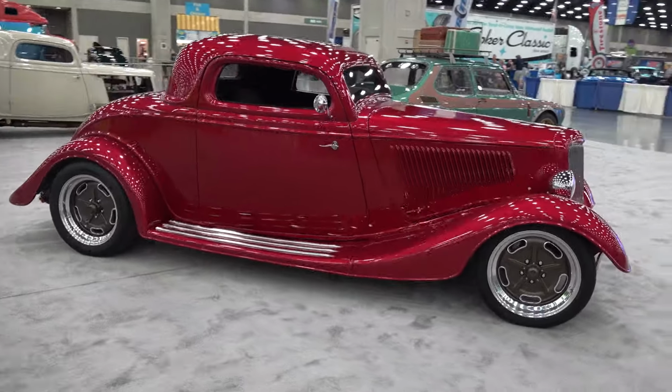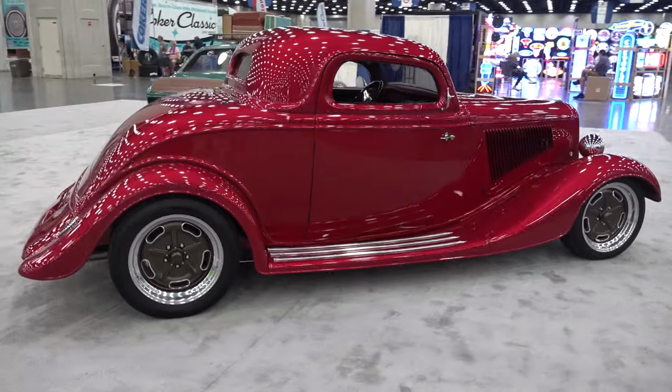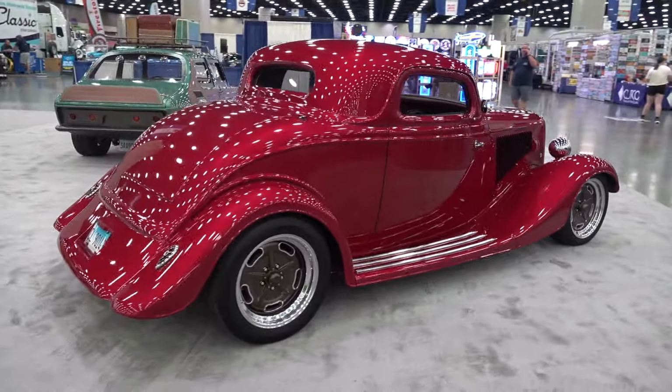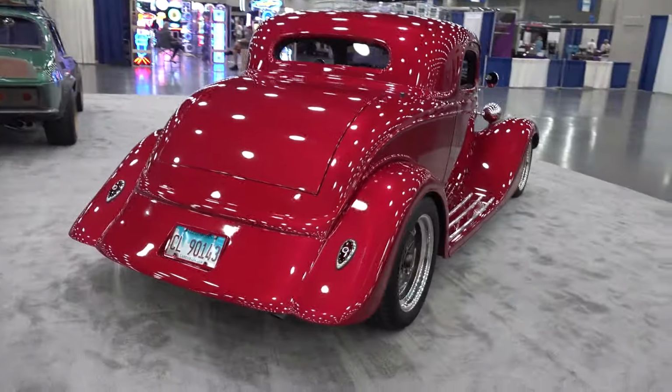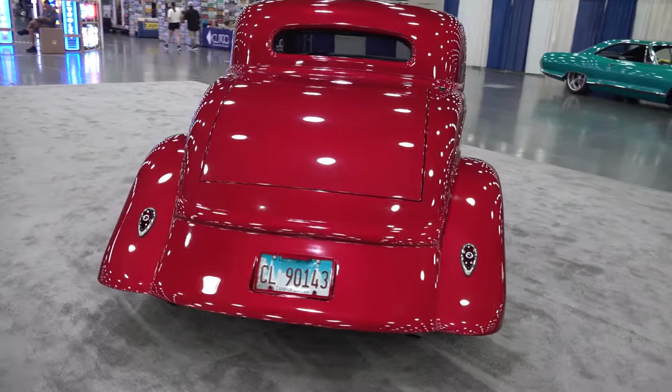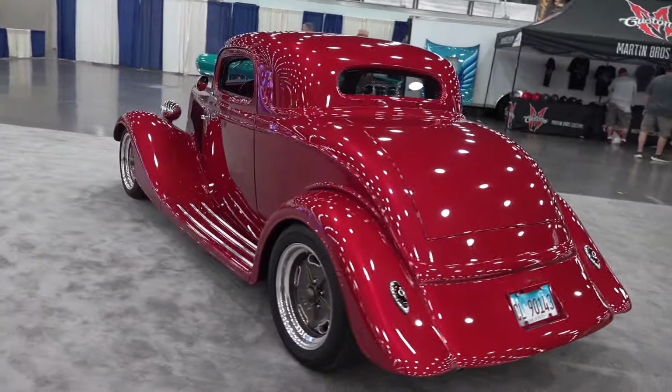I dig this. You tell me there ain't much about it, but for all the crazy stuff you did, I like this one. Understated, cool. Yeah, it's kind of bringing it back to the street rod days, to be honest. It's kind of modern, kind of old street roddy looking. We did do quite a bit.